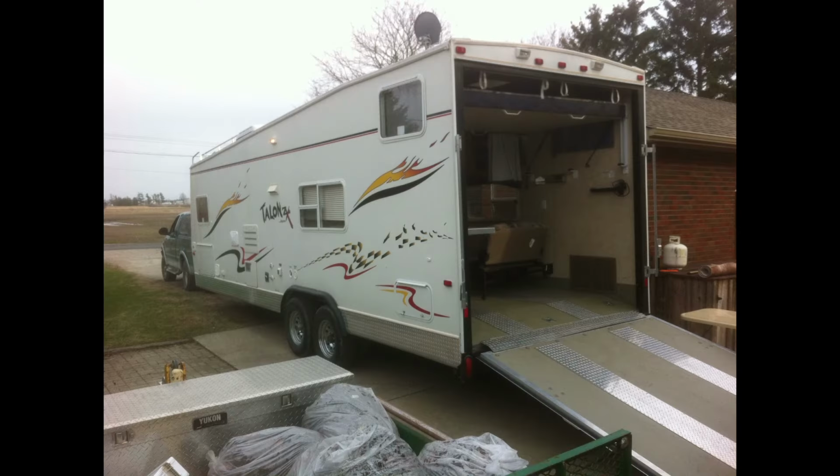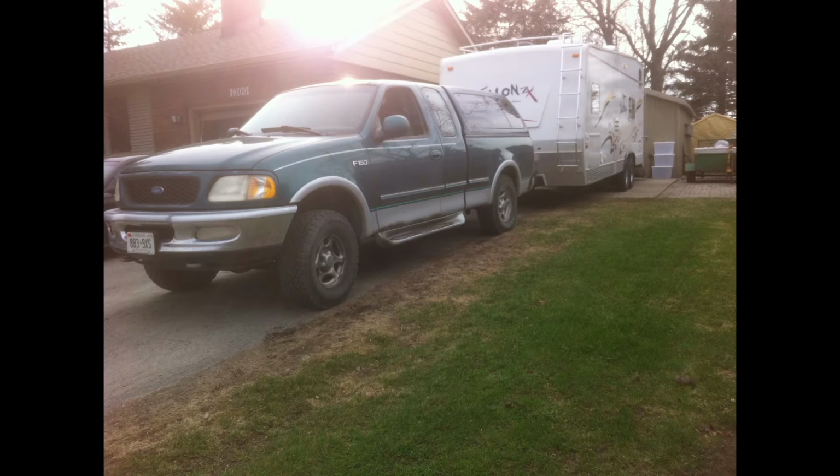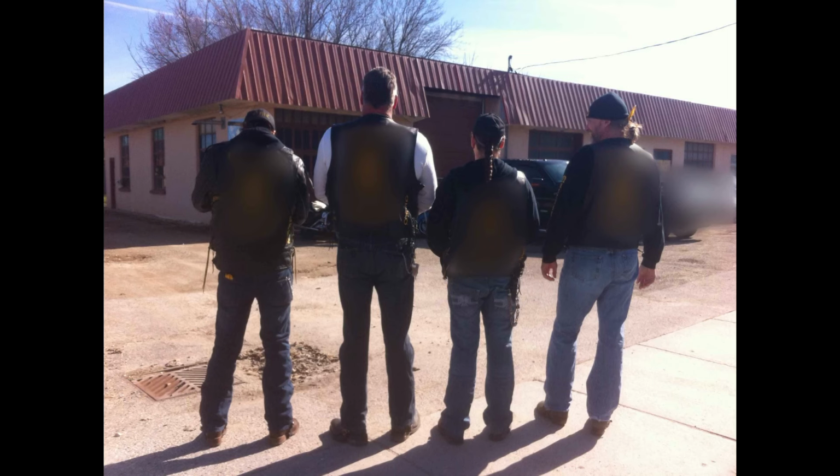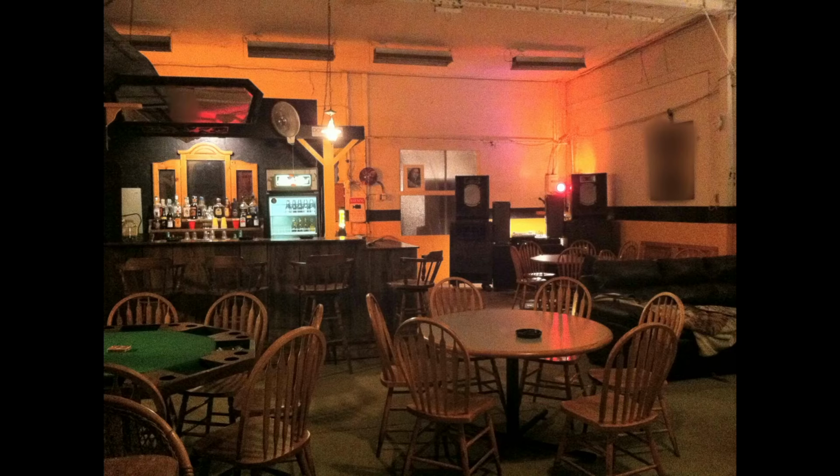Joined a motorcycle club, bought a toy hauler for outdoor parties. The F-150 struggled to pull it, bought an F-250 7.3-liter diesel. Problem solved, party on. Then I had a thought. With the help of great officers and members, formed a new chapter. Found a trash shop and transformed it into a kick-ass clubhouse. Threw many epic parties. Met lots of awesome people. My daughter did too. Met my future wife.